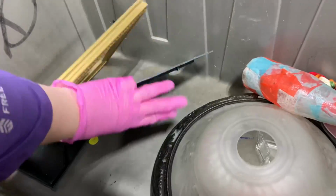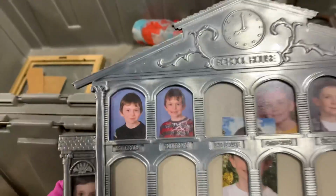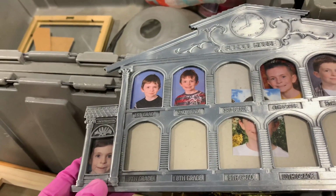This is cool. That kid, he wants his pictures. That's cool. Kindergarten, first grade, second grade. It's pretty cool.